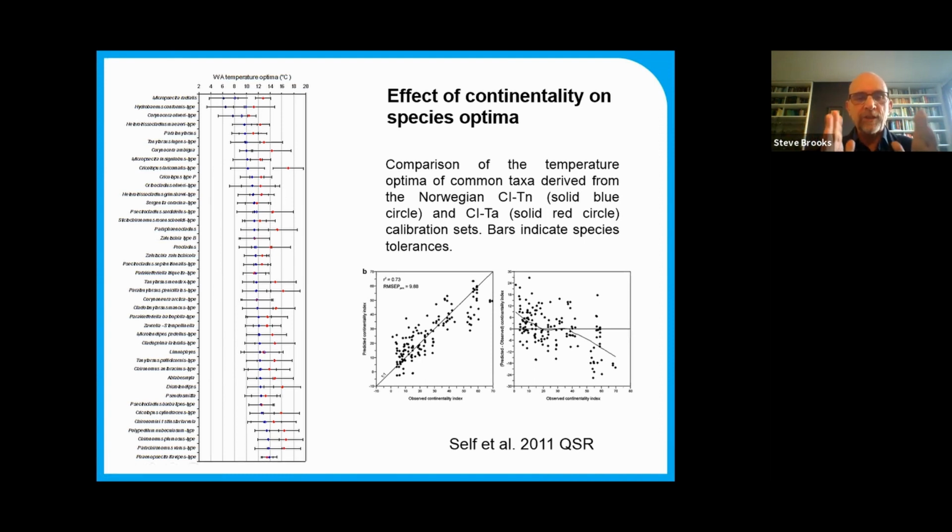The Siberian summers are much shorter, and so for the midge species to complete its development successfully in that shorter growing season, it needs summer temperatures at least 2 degrees higher than are needed in Norway, where the summer is much longer, or relatively longer, and so the midges can complete their development. So this made us realize how important it was to apply calibration sets to sediment sequences from the same region that they were collected. But also the temperature optima might vary from one part of the world to another, even for the same species, because of climatic effects.